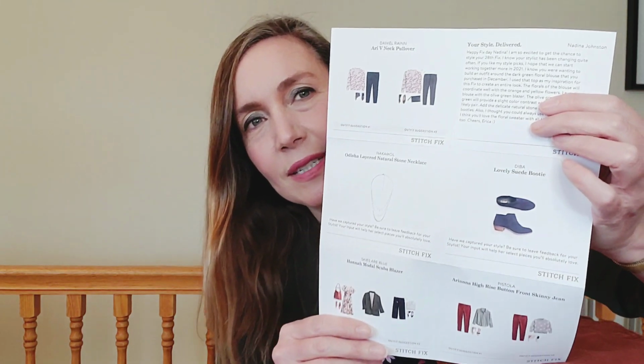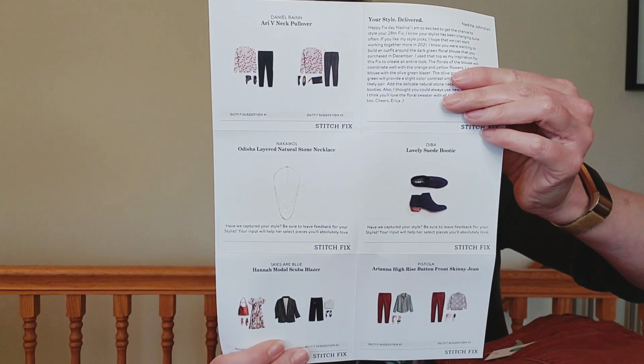That's right. So this has all the items I received. I am actually only going to be keeping 3 of them. 2 of them are just not my style, and so just not a big fan. I'm happy enough with 3 of the items, and I actually will wear them all the time.